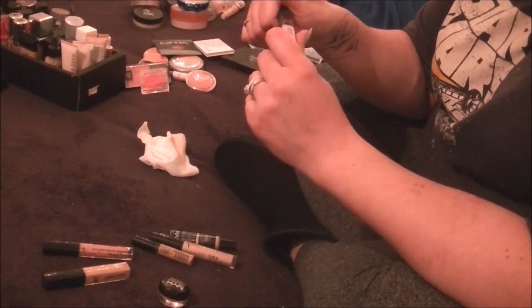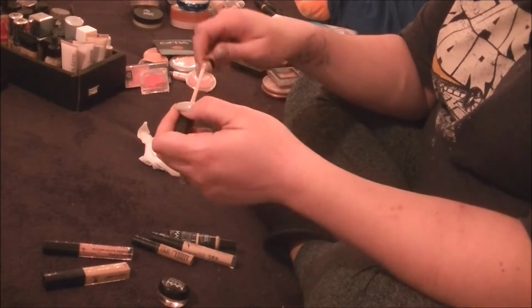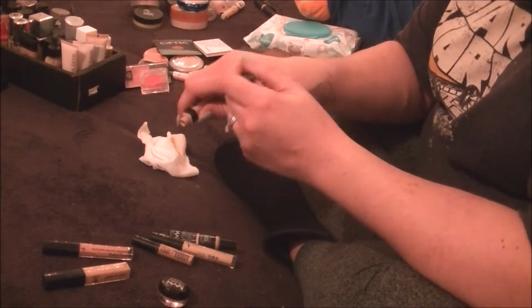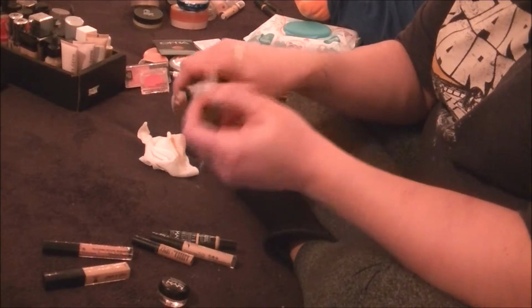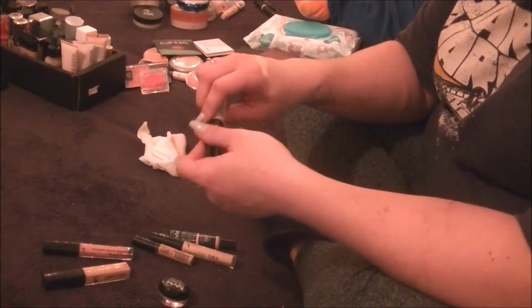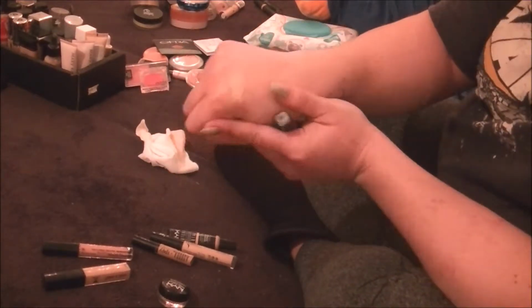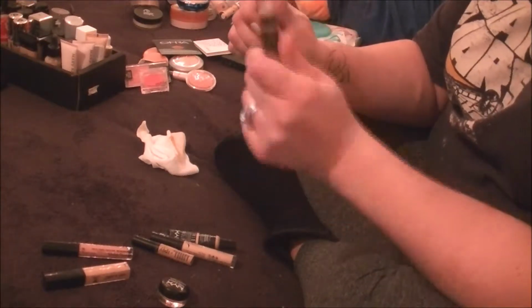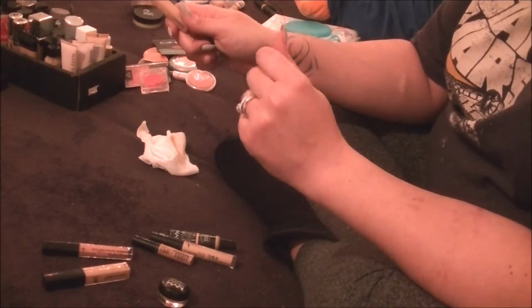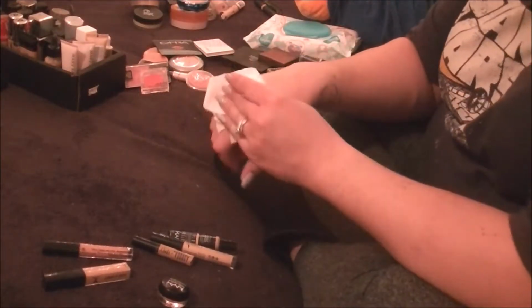Then I have this Maybelline Fit Me Concealer in Light. I love Maybelline concealers. I used to have the Age Rewind, and it is fantastic. But this is one of those where I absolutely love the product, but I hate the applicator. So I'm going to put that in the maybe pile.